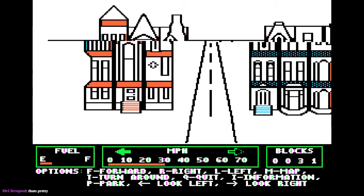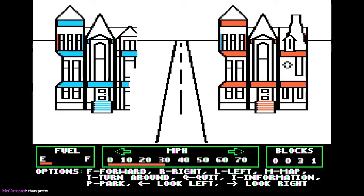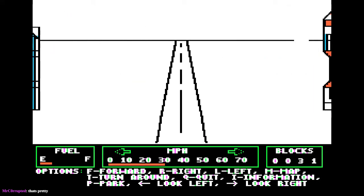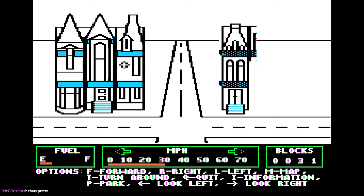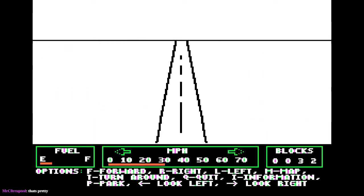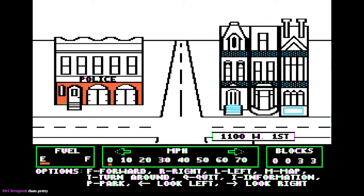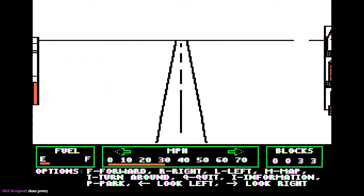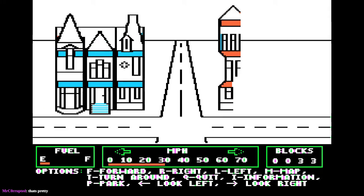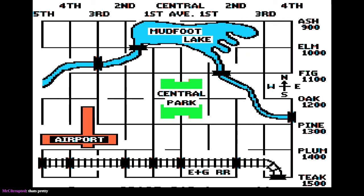Alright, so let's go. Let's keep going. That's Central. That's First. That's Second. Are we gonna run out of fuel before we make it? Am I just that bad at the game? Now, if I remember right, the bridge is at 3rd Street, right? Yep, so I need to go forward once more.